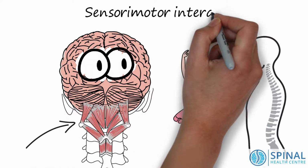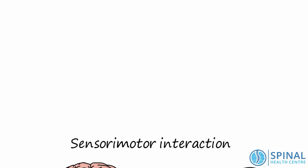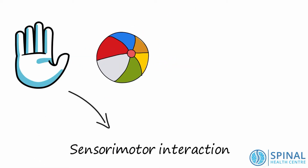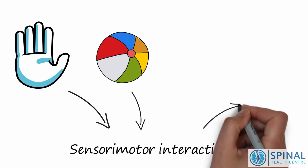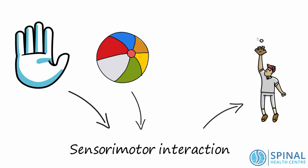This ability to move accurately, based on sensing what's going on in your body, is a process known as sensory-motor interaction. Sensory-motor interaction basically means your brain's ability to take all the information it receives from your body and your environment and put it all together to make sense of it, and then to create just the right sort of movements in response to that sensory information. For example, moving your hand to catch a ball that has been thrown to you.